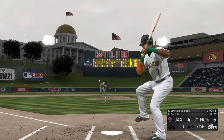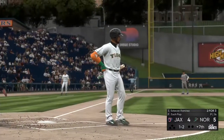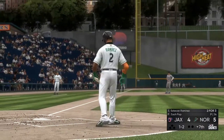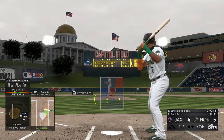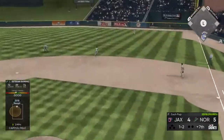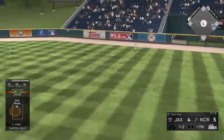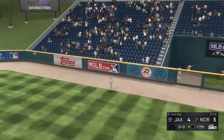And the pitch. Skied into straightaway right. Right fielder giving chase. He's there and records the first out.